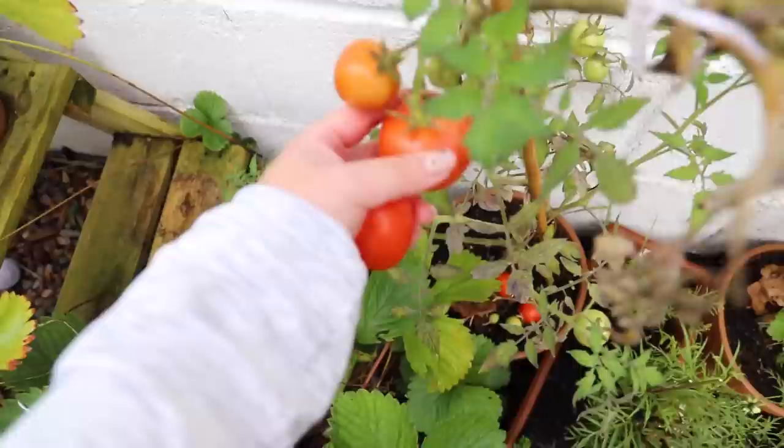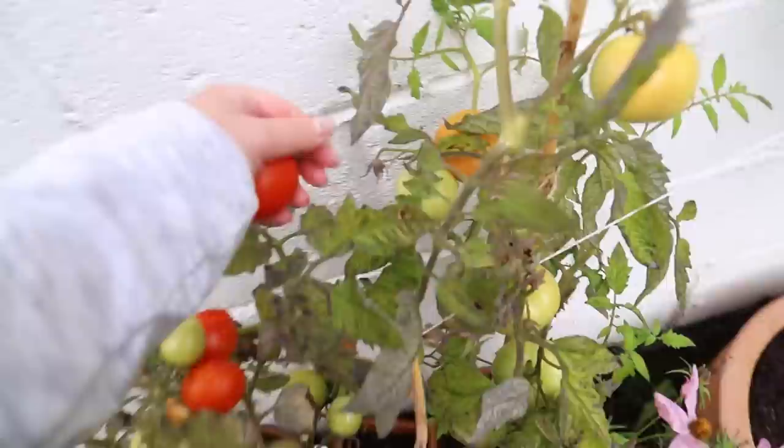But I feel like I'm the last person to get tomatoes. I probably should have had them in the greenhouse, but Karen, from chatting to her, she has had ripe ones for ages, but mine are only starting to ripen.